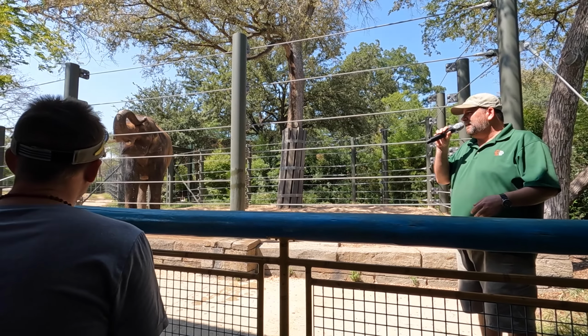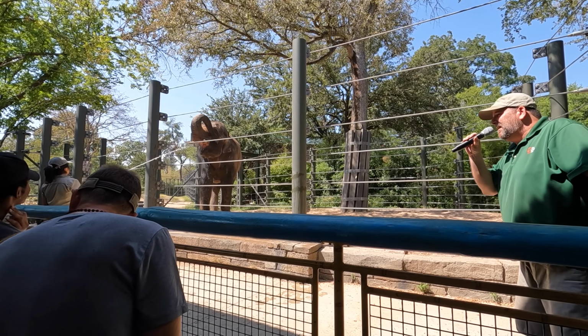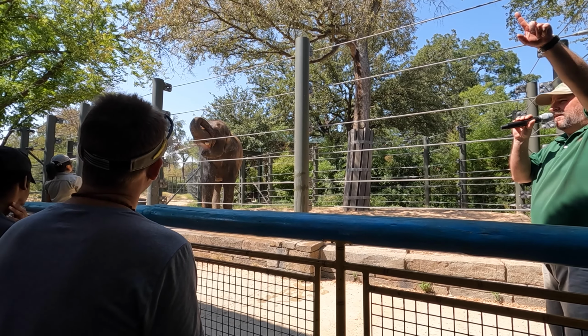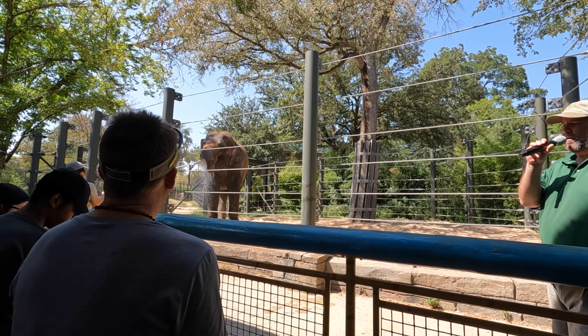This is Bowie. Bowie is 9 years old. He was born here at the zoo back in 2013. His mother is Bluebonnet. Bluebonnet is currently out in the main habitat with his little brother, Brazos, who was born here about a year ago.